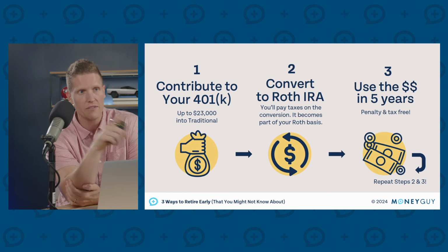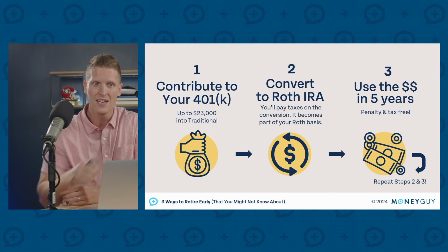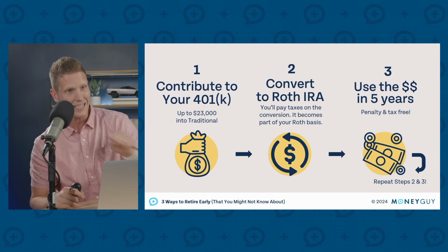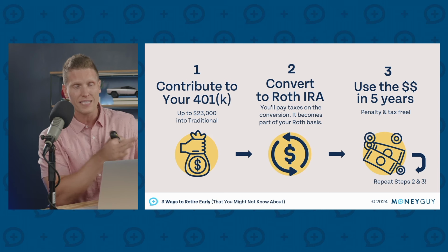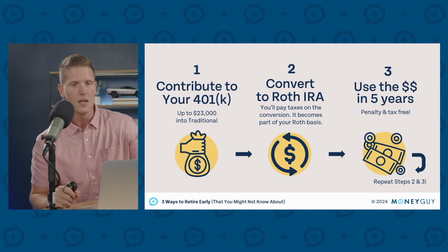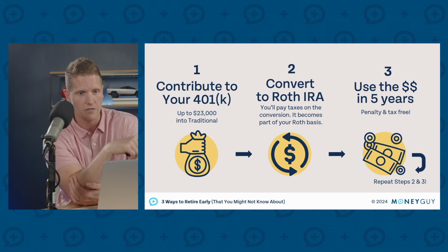If you then wait 5 years, the clock starts when you convert. If you wait for 5 years, then you can pull out the basis, penalty-free and tax-free. You can start getting to that converted amount, not the earnings, the converted amount, penalty-free and tax-free. Well, now you can rinse and repeat and rinse and repeat.